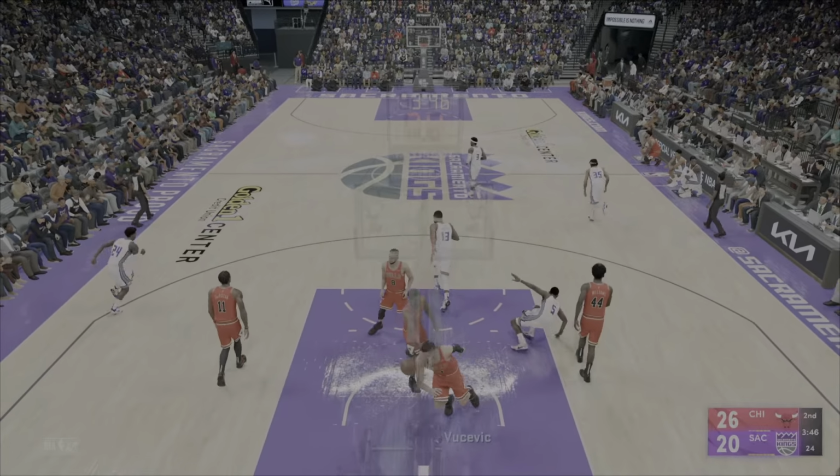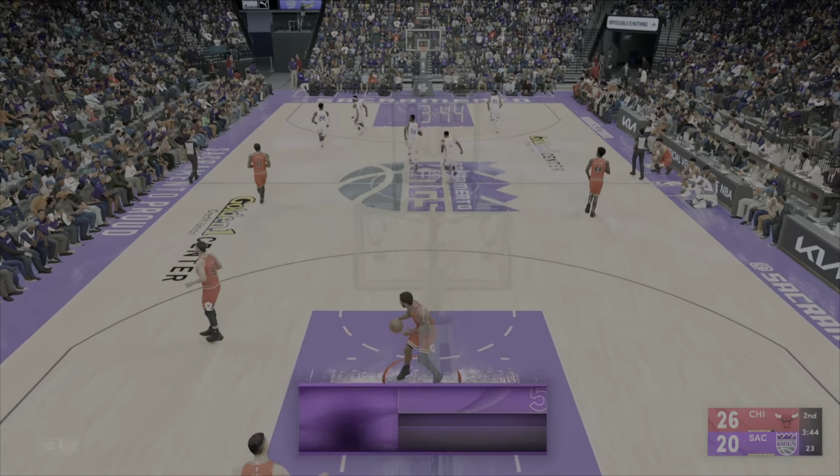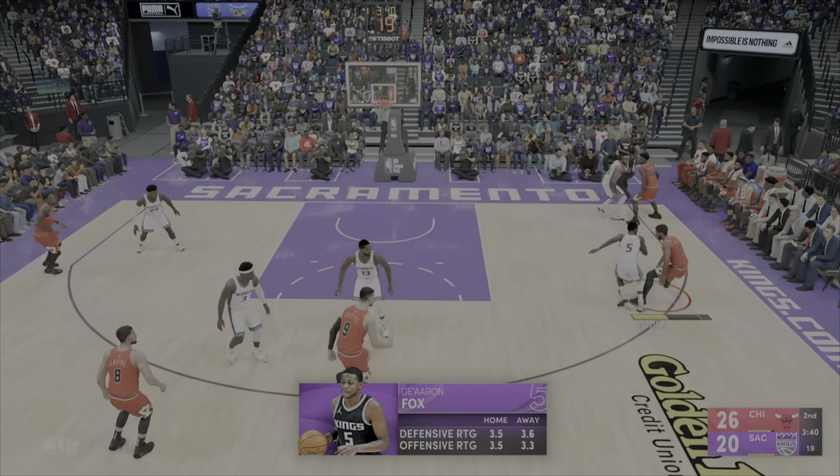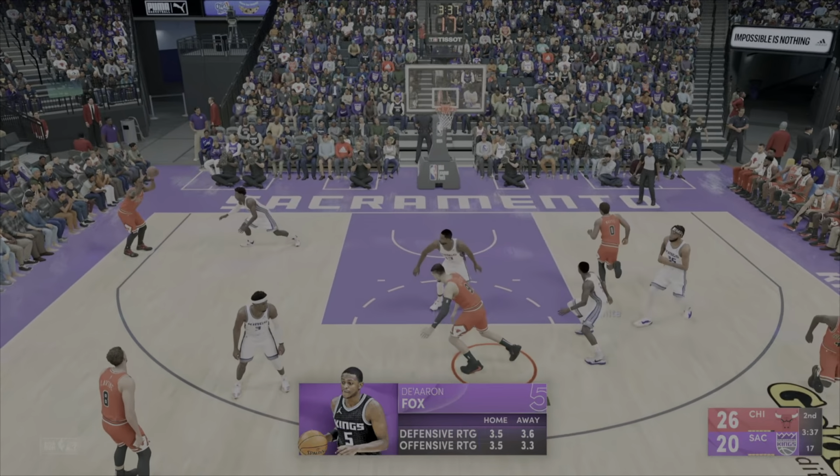Banked it in off the glass. Fox has got 6. The closer that Fox gets inside, the more effective he gets. I guess you could say he's good in the Fox hole.